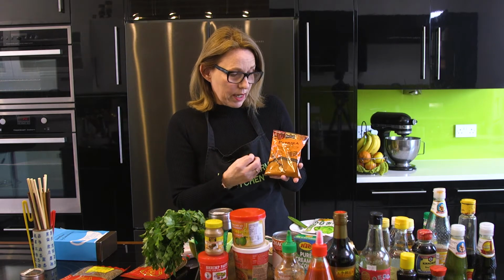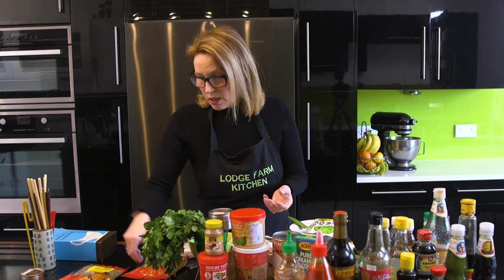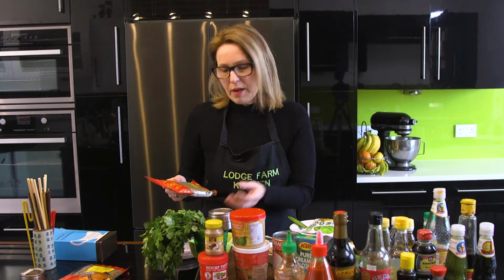Paprika is a bit of an unusual one because you think of that more as your sort of Mediterranean spice, but I use that in something called nasi goreng, which is a stir-fried rice dish, and also use it in my pad thai as well because it just adds lovely earthy depth to it. Quite neutral spice. I always call my cumin and my paprika neutral spices because I use them in a lot of other recipes, but they don't overpower anything.